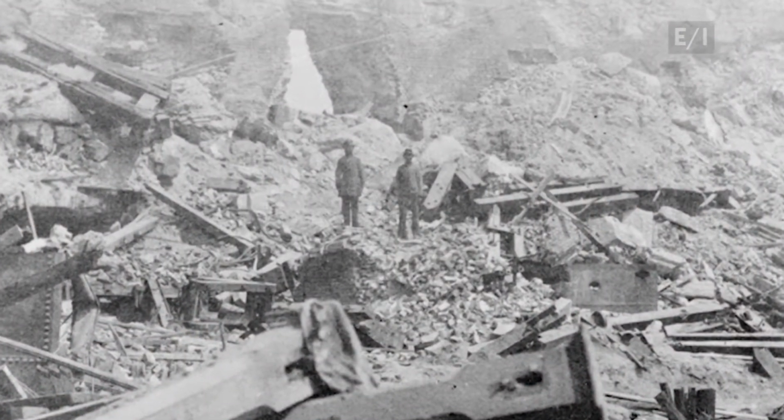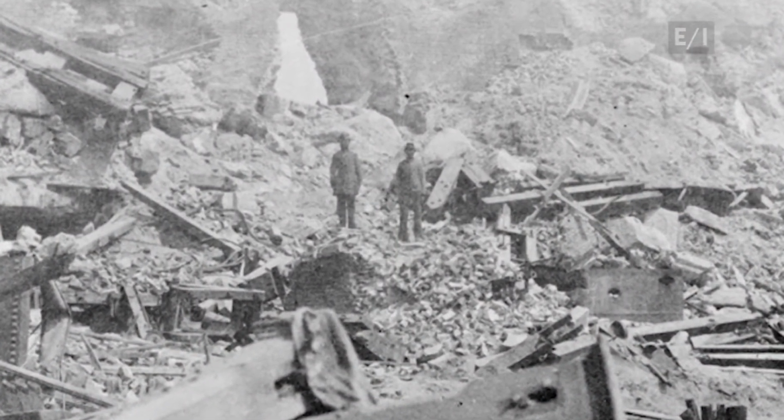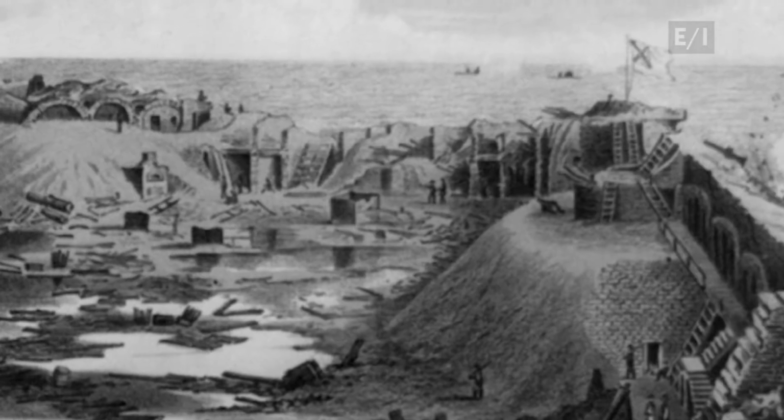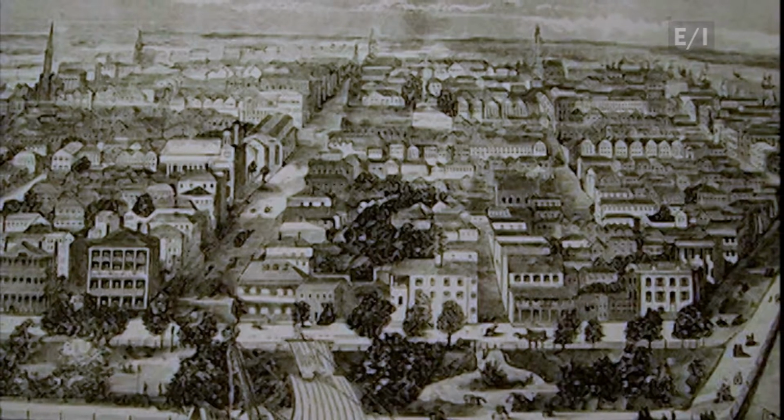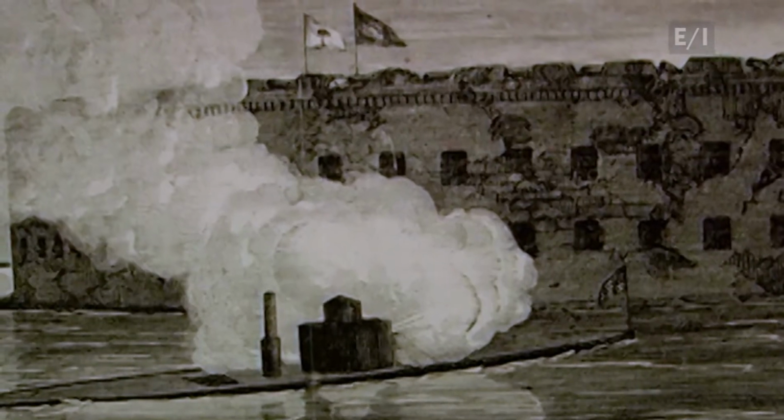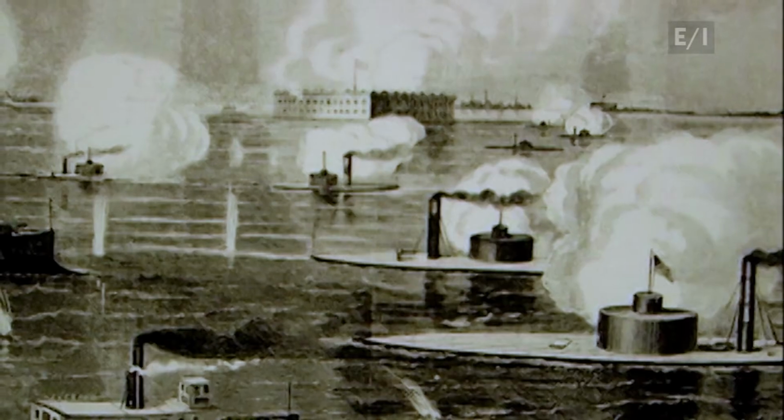After the Rebs forced the Union to abandon Fort Sumter, the Confederate flag flew over the fort. But as the tide turned in favor of the North, Charleston came under siege. Time and again, the Union tried to capture Fort Sumter, but the defenders wouldn't give up.